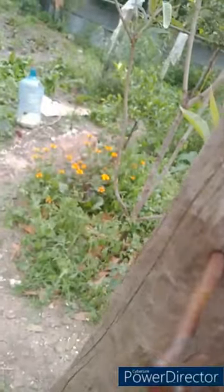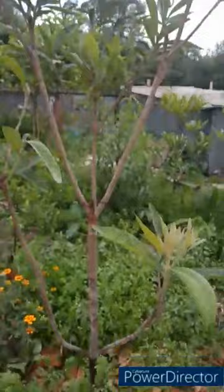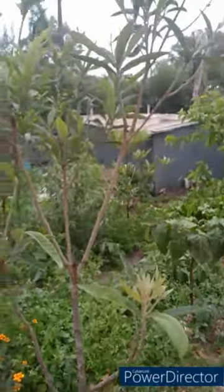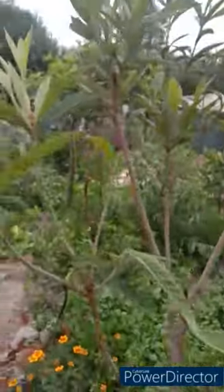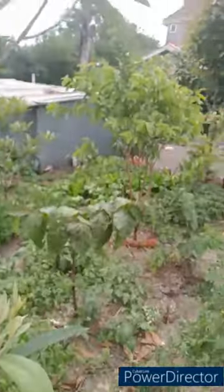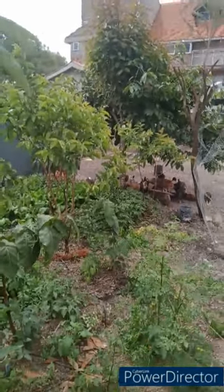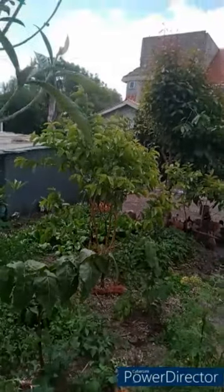Now I'm entering into the crop area. It is a backyard farm, and these are the trees that I have planted.